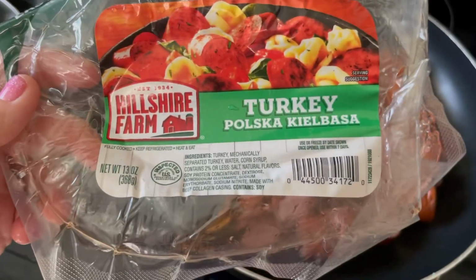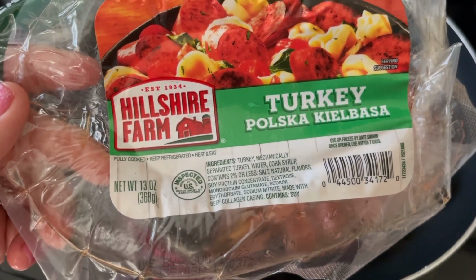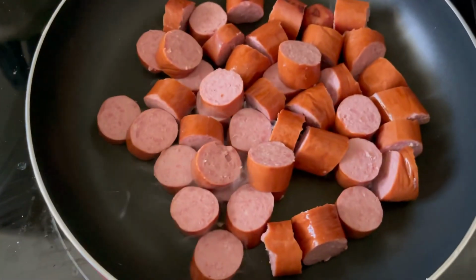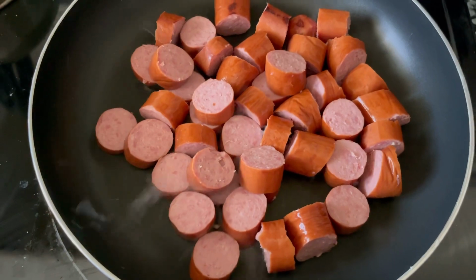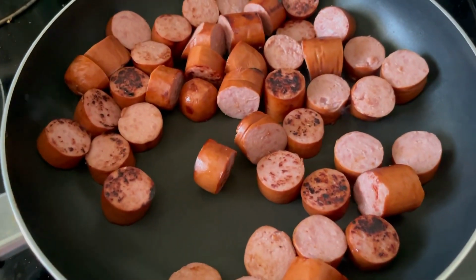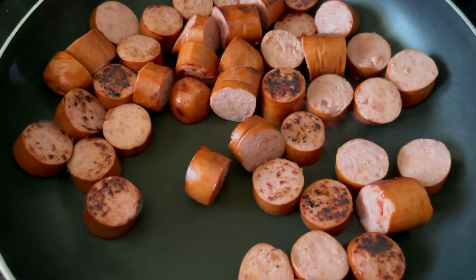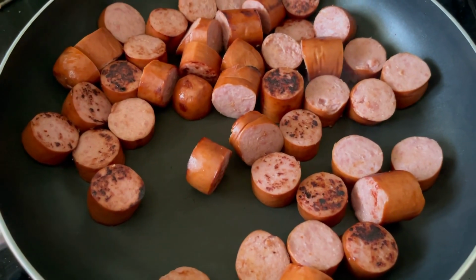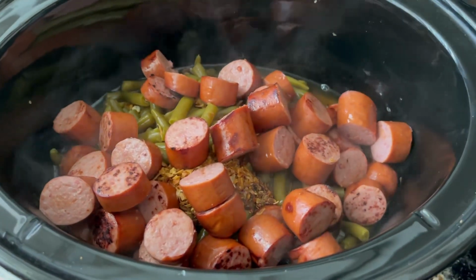And I cut up a pack of this turkey Polish kielbasa from Hillshire Farms, actually 2 packs. I cut it into small pieces and I'm going to brown it up first, and then I will layer it on top of the slow cooker. So those are nicely browned and I'm going to put them on top of the slow cooker, which I will cook on low for about 6 hours. And then dinner will be all ready so I can get my stuff done for the cruise. That's what it looks like before I get the cover on.